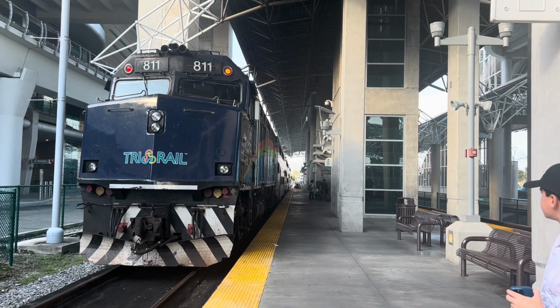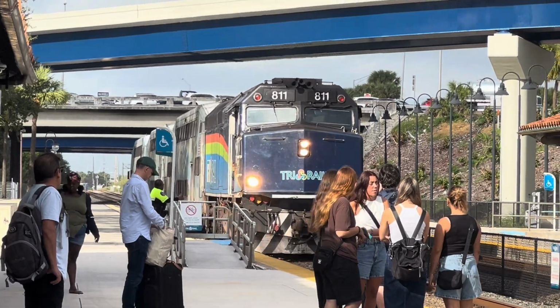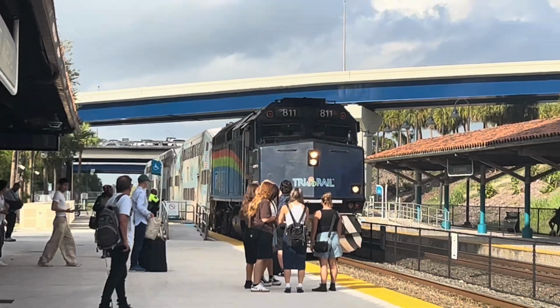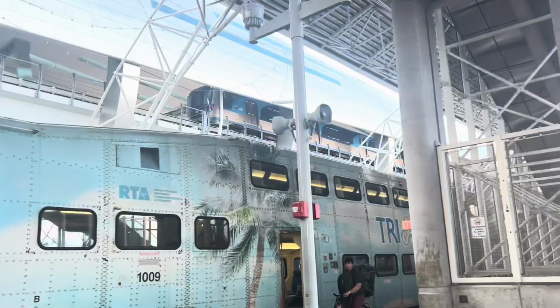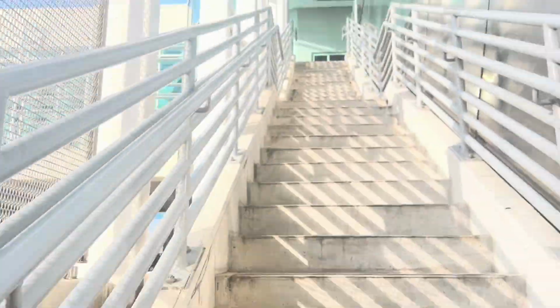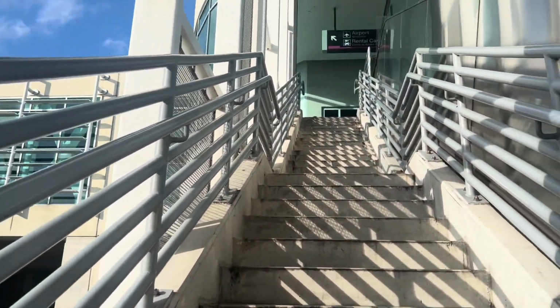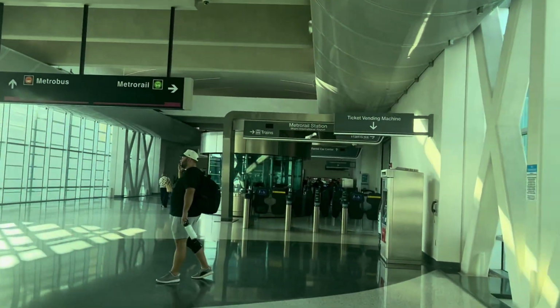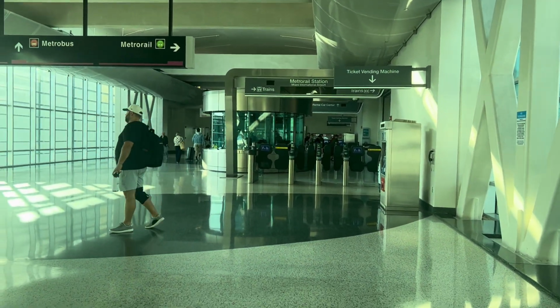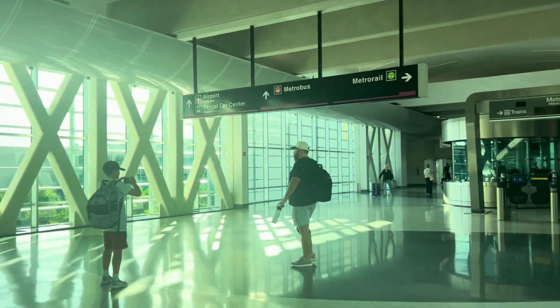Following the ride on Metrorail that I took from Fort Lauderdale to Miami, where we are now, go see last week's video for more. It was super fun, and now it's time to ride Metrorail. Getting to the Metrorail part of the Miami Airport station is actually pretty easy. You go up these stairs, escalators, or elevators, and you're at this pretty cool dome-like building, which Metrorail is right there, so let's go ahead and buy our ticket.